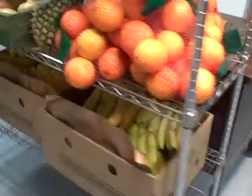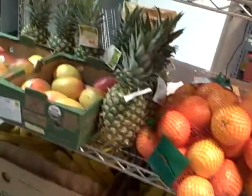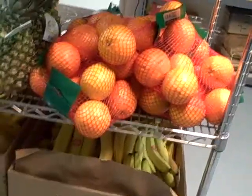So that's Catch a Healthy Habit Cafe. And another look at all the fruit. 80-10-10, fruitarians, we got it. We can take care of you here.